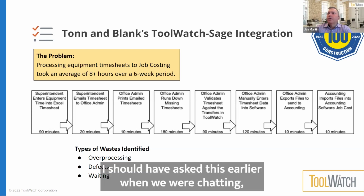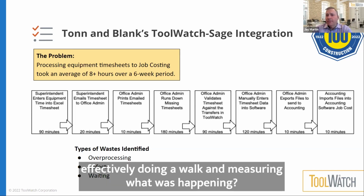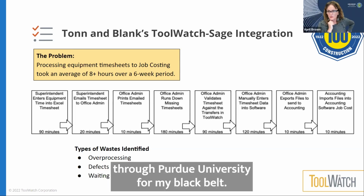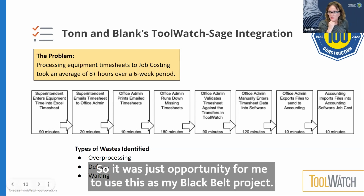I should have asked this earlier when we were chatting, but did y'all do a Kaizen, or were you really just sitting there effectively doing a Gemba walk and measuring what was happening? So this was actually a black belt project that I did through Purdue University for my Six Sigma black belt. And the issue had come at me right about the same time. So it was just an opportunity for me to use this as my black belt project.